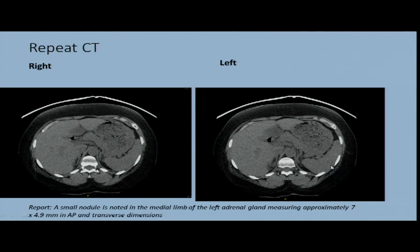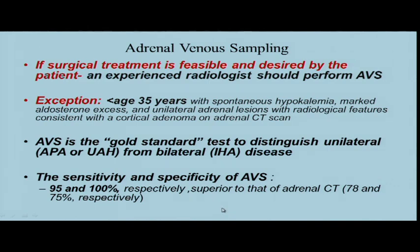I'm not sure why. But repeat CAT scan again, so nothing on the right, maybe a little bit of thickening here on the left side, but it was reported as small nodules on the middle limb of the left adrenal gland measuring about 7 millimeter. What do we do next? If you're not sure about the CAT scan finding, like in our case, we do adrenal venous sampling to find out whether there is a one-sided adrenal producing that aldosterone or it is bilateral disease.